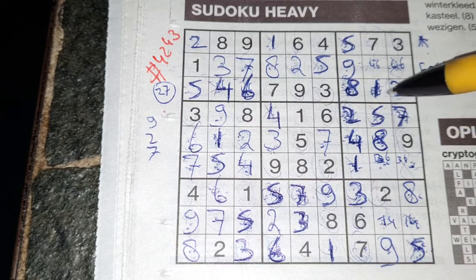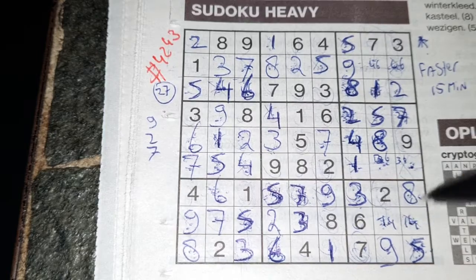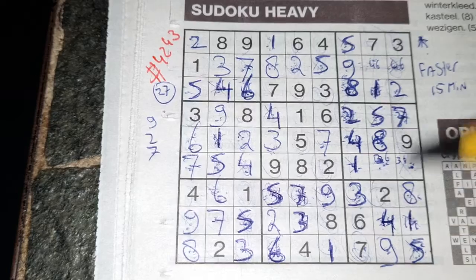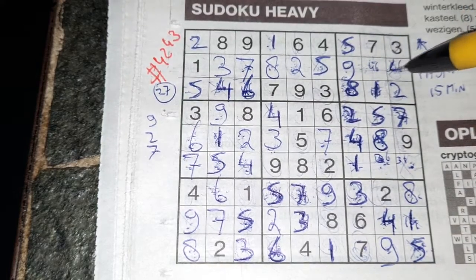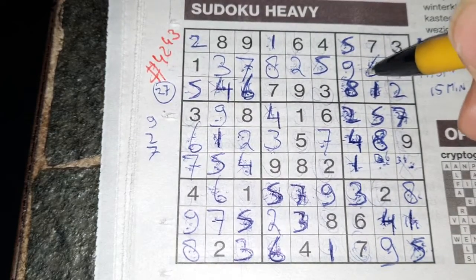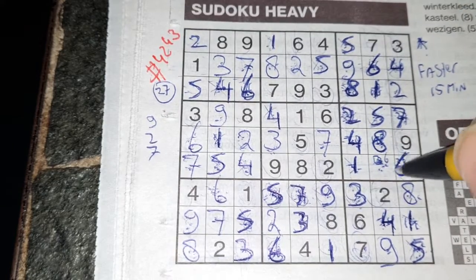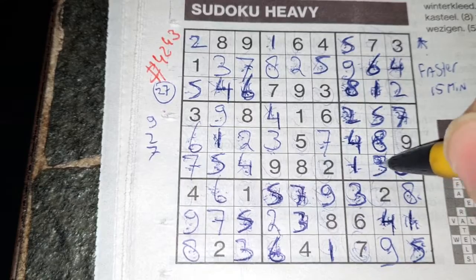Now we have a 1 here, so this box can be 1 and more. That box should be a 1, and this box should be a 4. Now we have a 4 there, so this box can be 4 and more. That box should be a 4, and this box should be a 6. Now we have a 6 there, so this box can be 6 and more. That box should be 6, and this box should be a 3.